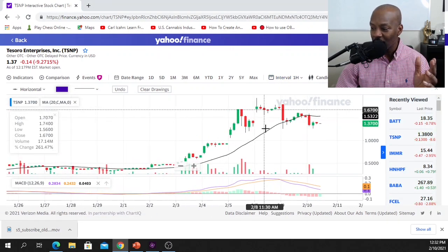Again, this is quite natural. This is just a natural pullback. Again, you know, stocks don't go from 1 to 100 in a week. We have a lot of momentum coming in. We have a lot of traders coming in.